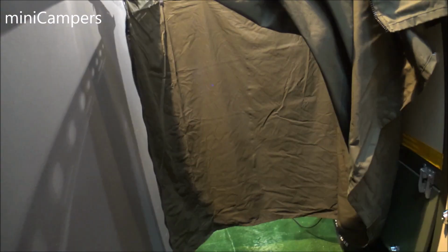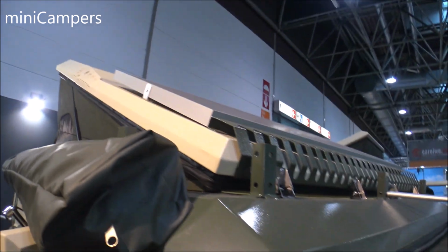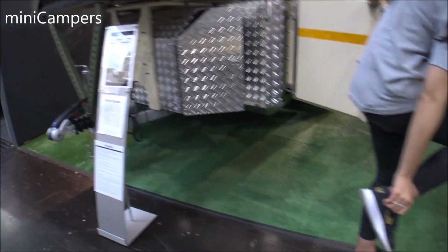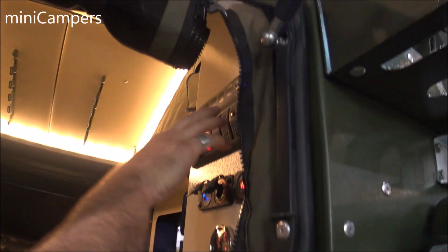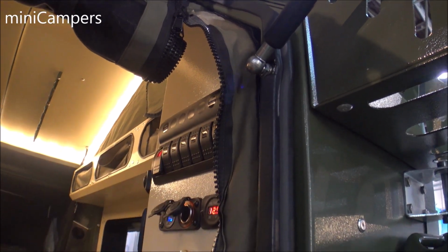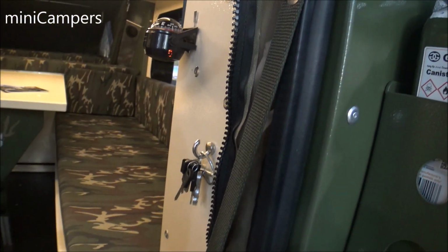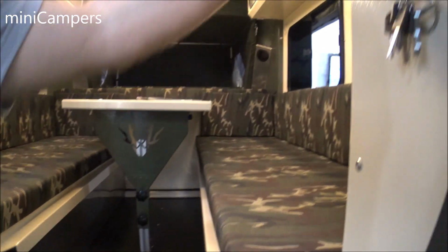There is the battery here. Solar panel, and there is a battery, so it can power the water pump, the refrigerator and stuff like that. The lights inside are LED lights. There is the control panel for everything: water pump, refrigerator, other extras. You can control by switch from here. USB and power outlets, compass, water level gauge, and there is another USB and other outlets underneath the table. Dimmable LED lights.